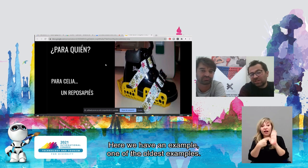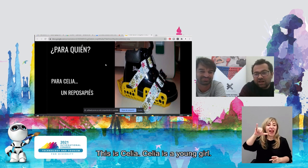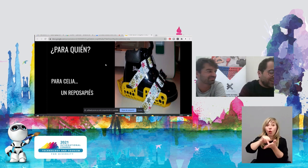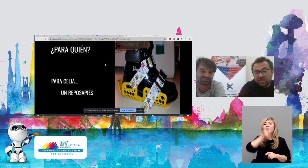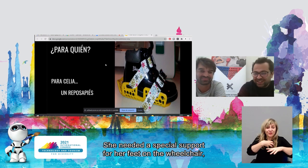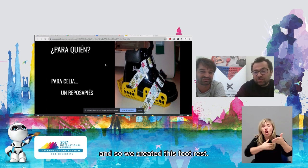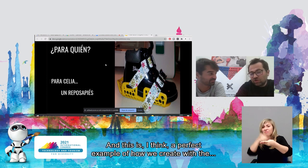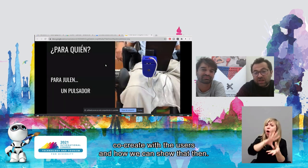Here we have an example, one of the oldest examples. This is Celia. Celia is a young girl. She needed a special support for her feet on the wheelchair. And so we created this footrest. And this is, I think, a perfect example of how we co-create with the users and how we can share that then.